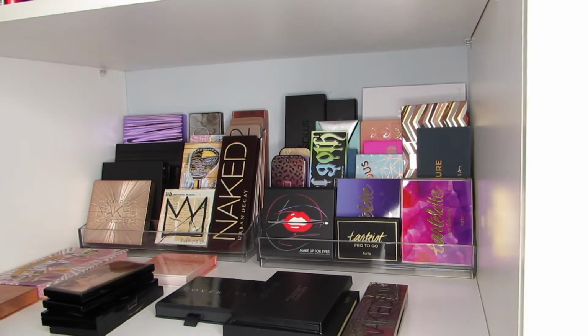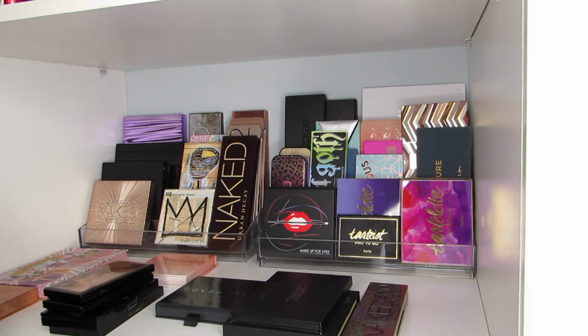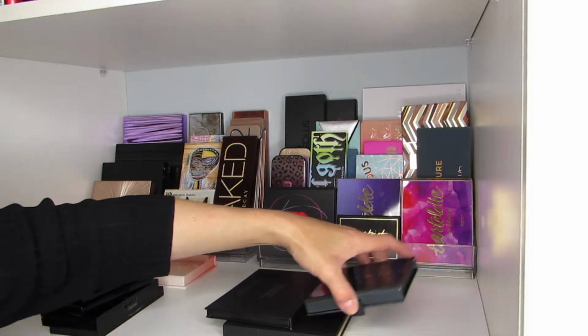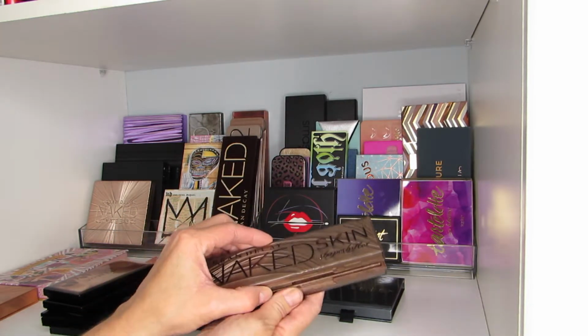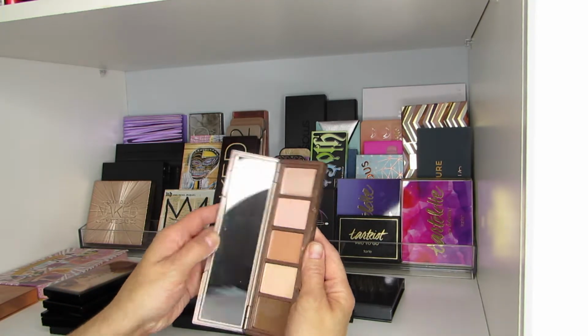Hi there. I just finished filming my palette collection and thought that I would do a quick tour of my face palettes, face products, just to complement what I offered up with the palettes, just for context. So I'll start off with more of the cream type products and move over to blush and highlight as best I can.